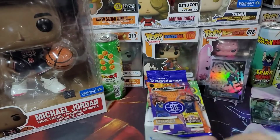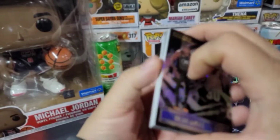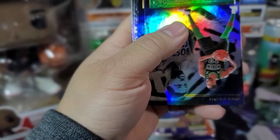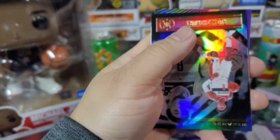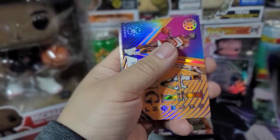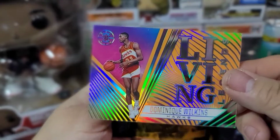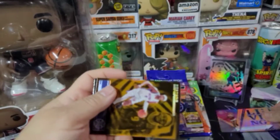Yeah, these are just random packs at Walmart that I wanted. Randomly picked. Another RJ Hampton again on the back here. Julius Randle, Eric Paschall, Tristan Thompson, Bam Adebayo, Rui Hachimura, James Harden. And a living legend, Dominique Wilkins. Oh, these are the clear acetate cards. Pretty cool. Living legend. Damn right, he's a living legend. Pretty cool. I'll sleeve that one.